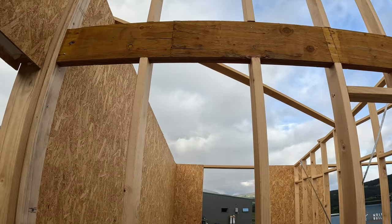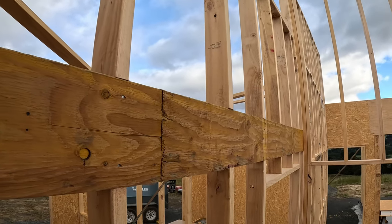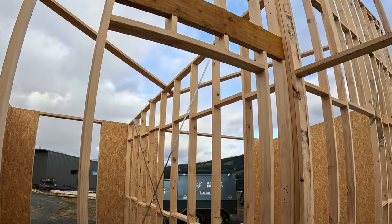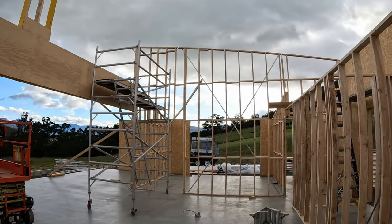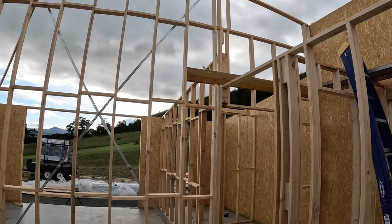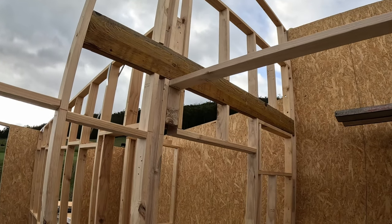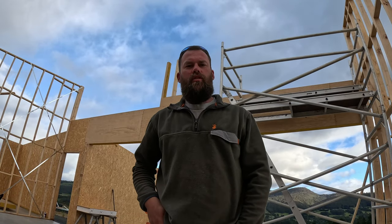So we've notched these LVLs into the studs to take some load above the doorway, because obviously there's no studs going down through the middle of the doorway. And we've got a similar one over here. And these mainly are to support the triangular framing for the base of the windows, but they'll also take some load above the doorways. So they're notched in nice.